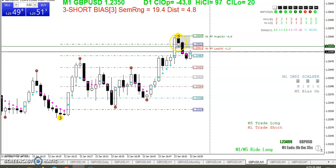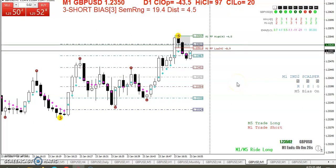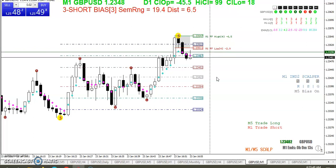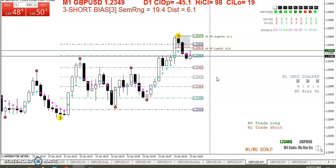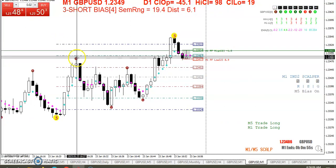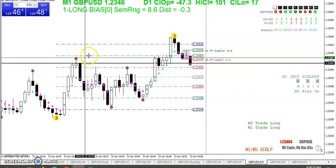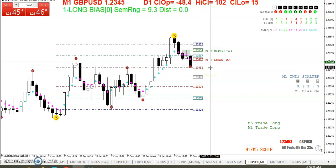So once again, I would have avoided this short. I would have been looking for price to continue in this direction. And it came down back into the launch pad and it's now moving back up. So we really need to have some closes between here and here, and price is pushing back down. Right here, this is the 38% retrace level on the fibs.